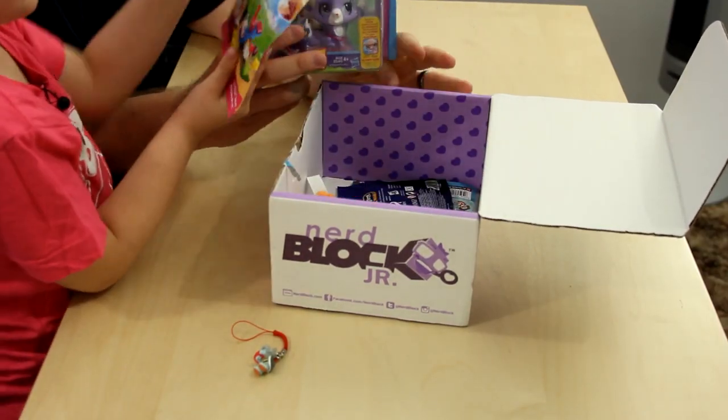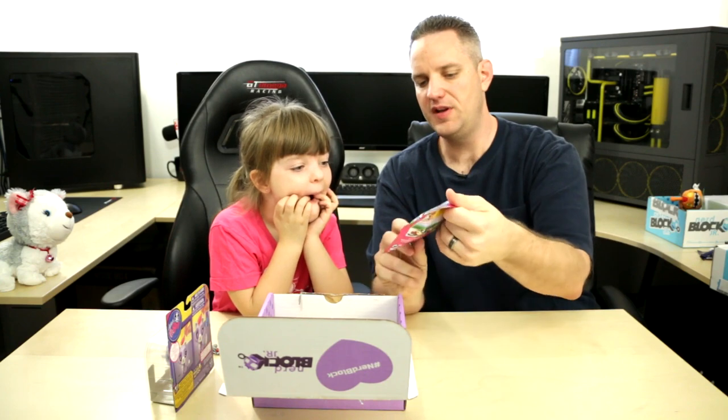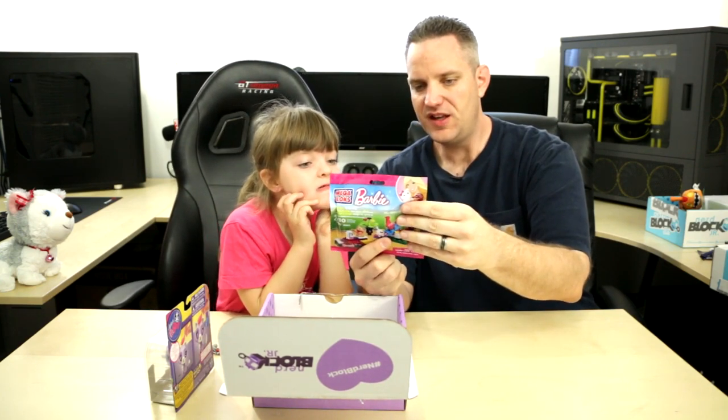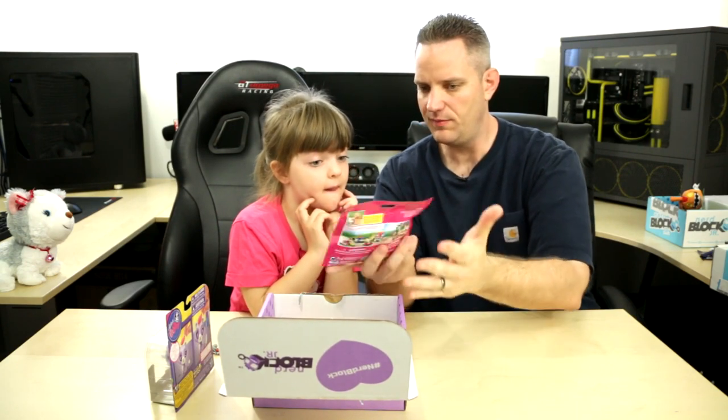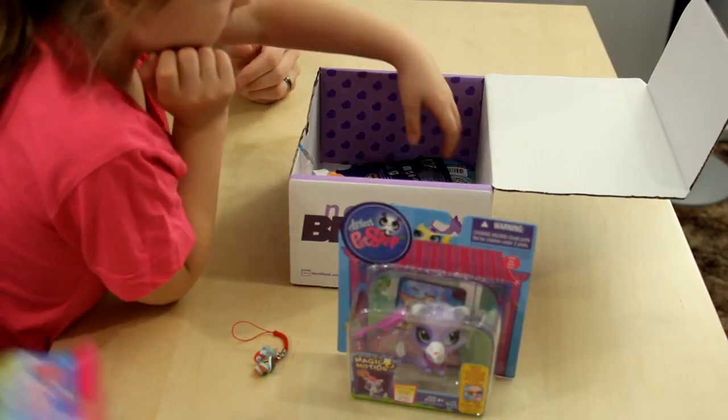What else we got? Oh, that's a little Barbie Pets Mega Block set. We'll have to put this one together after, but it's got a little cat and a little play area and stuff, and a bird. Looks like you got, oh, I guess maybe you got all of this. That's a lot of pieces in there. Mm-hmm. 44 of them. What else?